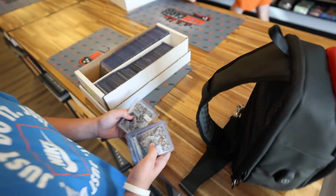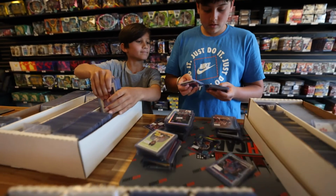So basically with all these raw cards, I had them priced out and it was adding up to like $35 to $40. And since I was already buying all this other stuff, I offered him like $25. I offered $25, and he's like, yeah, sure, no problem.